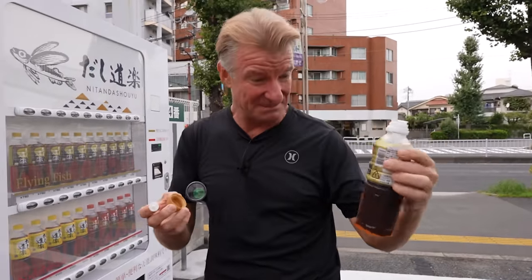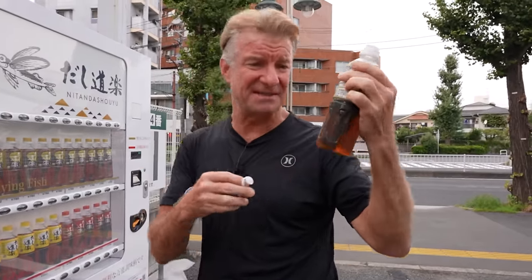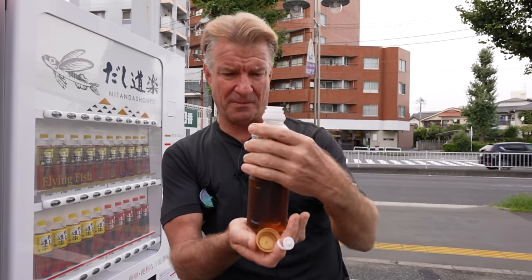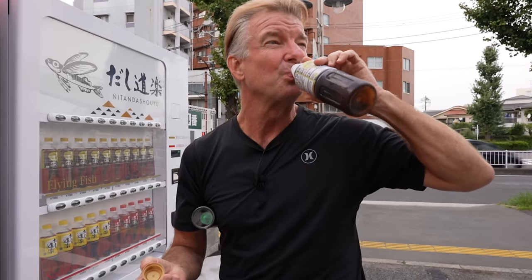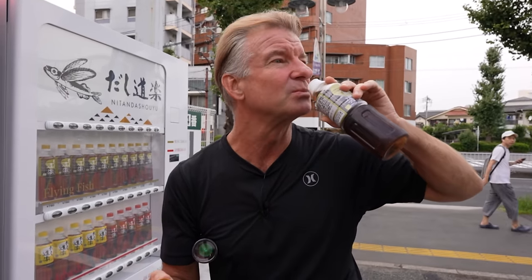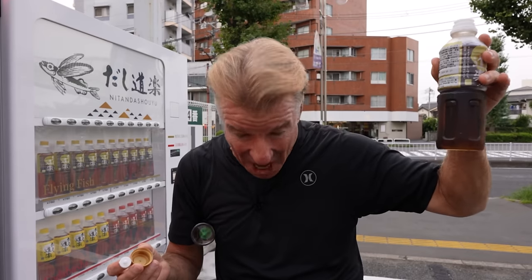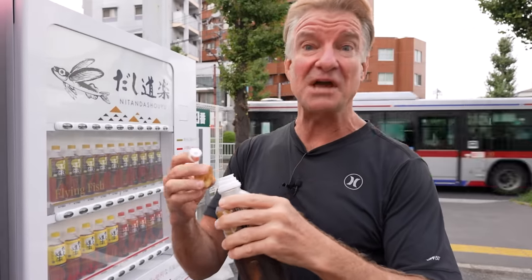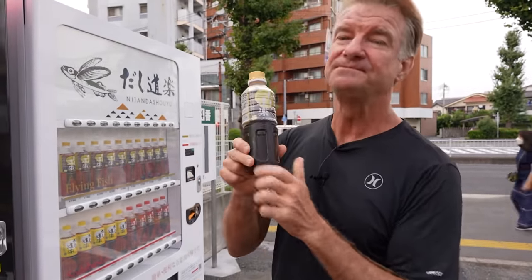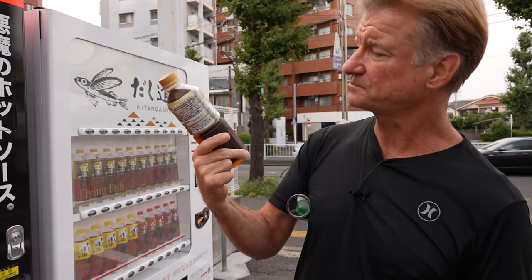Wow, that is concentrated. This is probably like 300 servings of whatever. I can't even talk. 300 servings to flavor up your noodles or whatever it is. Let's try some more. If you just take a little bit, it's actually pretty good. The first swallow was too much. It's actually really delicious. I would definitely put this in my noodles, yeah, for sure. Noodles, rice, I don't know.